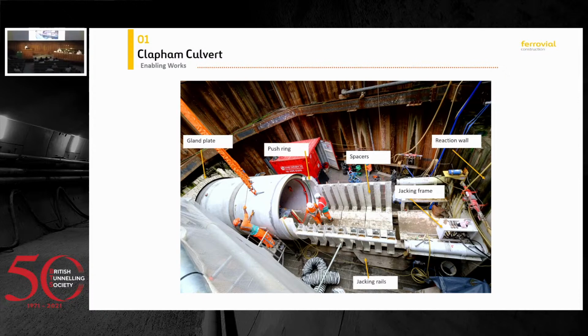So you can see here at the back the reaction wall and the jacking frame. These are the spacers, because the stroke of the jacks was only 1.2 meters and the pipes were 2.5. The push ring, and then these are the pipes being lifted, and the glam plate that also provided a level of protection against water coming back to us.